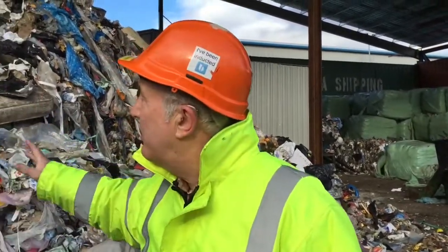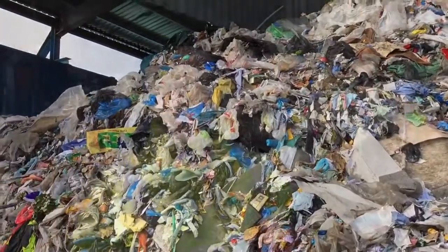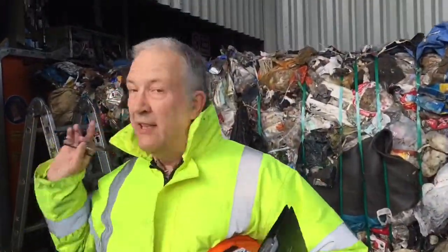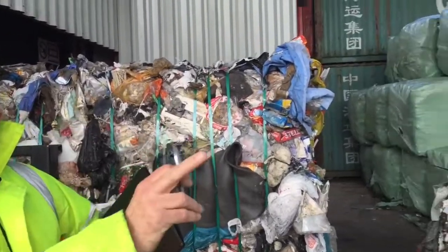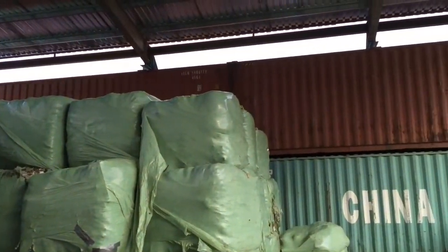At the end of the sorting process, when we've taken out the cardboard, the timber, the scrap, the good plastic, we're left with this material that would normally go to landfill, but that's far too expensive in this country with landfill tax. At the end of the process, it's baled, then wrapped, and it goes in shipping containers off to Europe for a waste-to-energy plant.